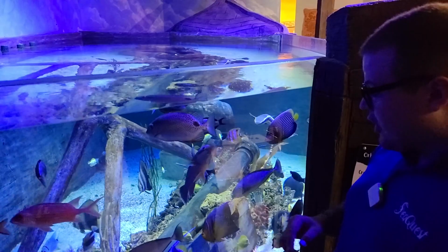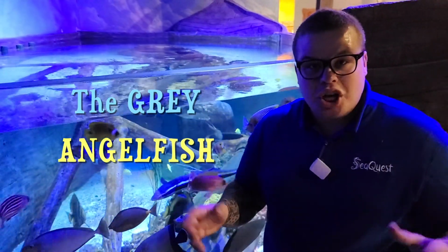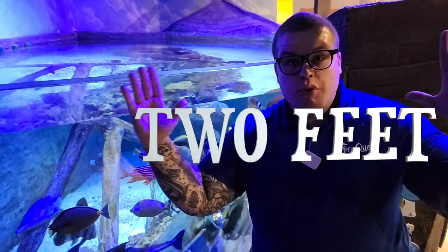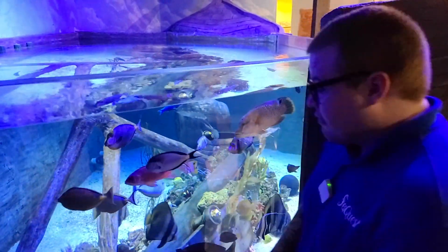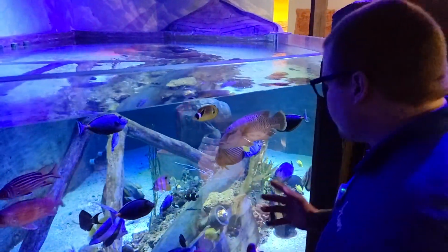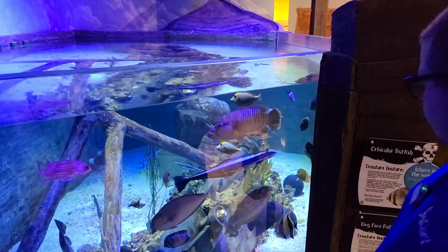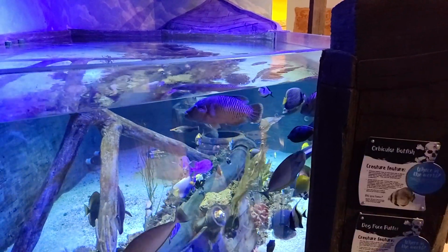Now, another thing about angelfish, there's actually a species called the gray angelfish, and that guy can get about 2 feet long as well. So, a variety of different sizes. You can see a plethora of different colors with angelfish also, which I think is really, really cool. Now let's see if this big guy comes over here. Let me get some more food.